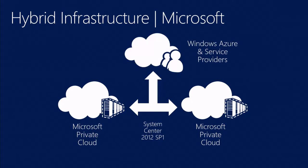But then when we think about other service providers and public cloud services like Windows Azure, System Center again is that glue. We saw a little bit of a sneak peek in App Controller before where I said I could add a public cloud there. I add my subscription, I can now create Azure virtual machines from within App Controller and have that self-service view of all of my clouds for that application owner or that administrator. So powerful stuff, and it's all with that common identity.